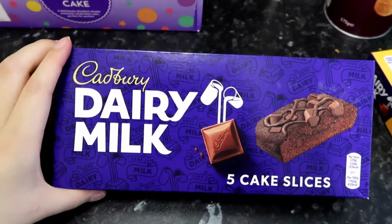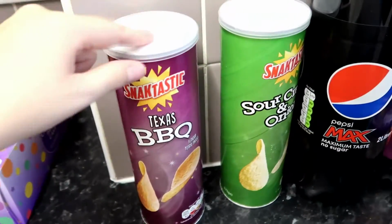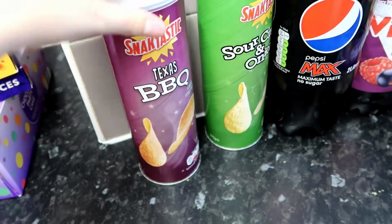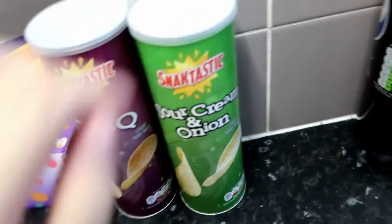So I got these dairy milk cakes, I got caramel dairy milk cakes, because caramel is my favourite. And then from Lidl, I forgot to get crisps from Iceland, so I got these ones from Lidl, which was barbecue Pringles, basically like a fake version, and then a sour cream and onion.